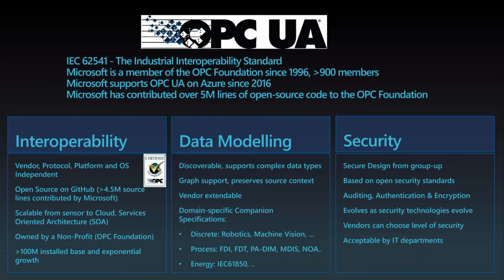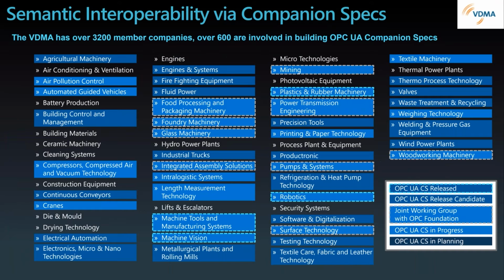So again, we've been with the OPC Foundation since 1996. We started integrating OPC UA into Windows IoT back in 2014, I think it was, and then started the journey with Azure IoT in 2016. And to this day, I think, I haven't counted in a while, but we're well over 5 million source lines of code that we contributed to the OPC Foundation. So the OPC UA technology is very complete.